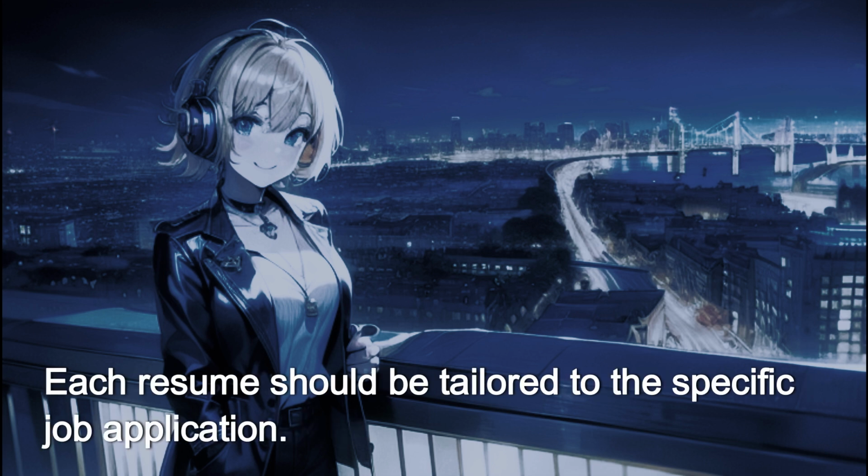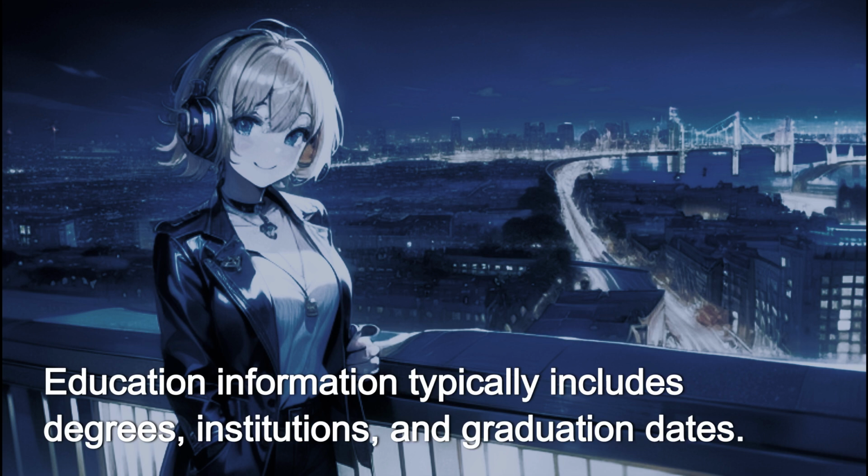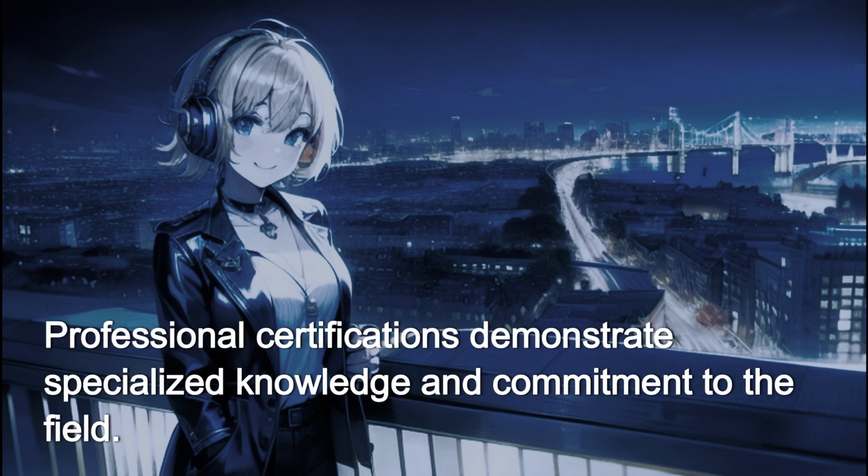Each resume should be tailored to the specific job application. Keywords from the job description help resumes pass through automated screening systems. Education information typically includes degrees, institutions, and graduation dates. Professional certifications demonstrate specialized knowledge and commitment to the field.